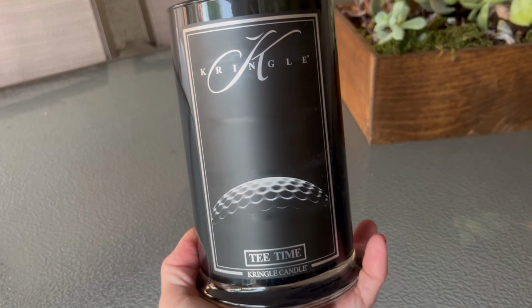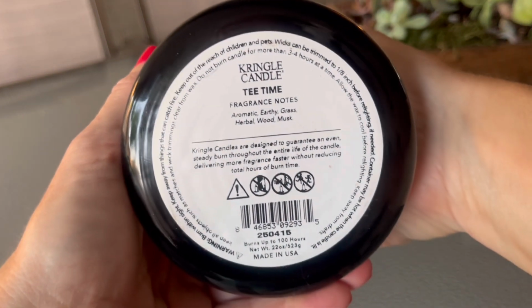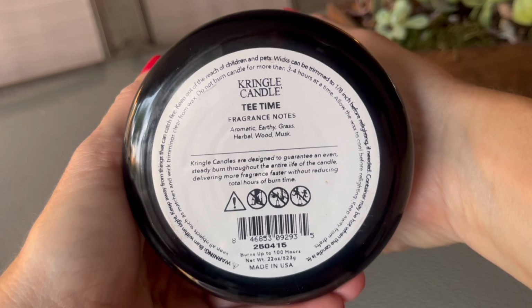Not Tea Time, like, do they actually already have a candle? I think they do, called Tea Time. Is that the one that has the scenes from London? Why am I blanking on it? Does it have Big Ben in the background? But that's TEA time. I believe that this is tea time, like TEE, like we're going golfing, tea time. Fragrance notes are listed as aromatic, earthy, grass, herbal, wood, and musk.